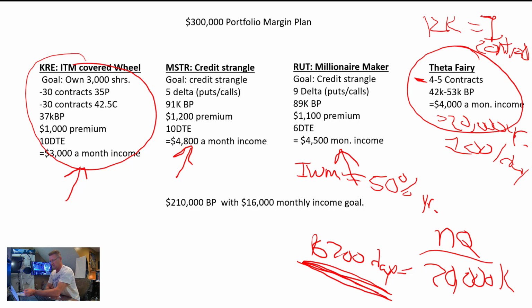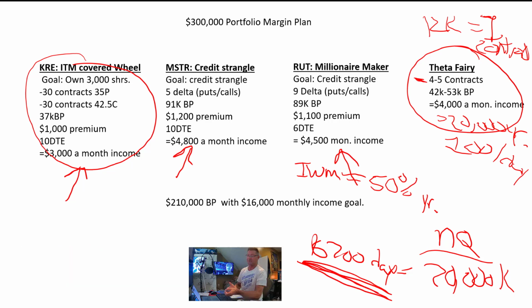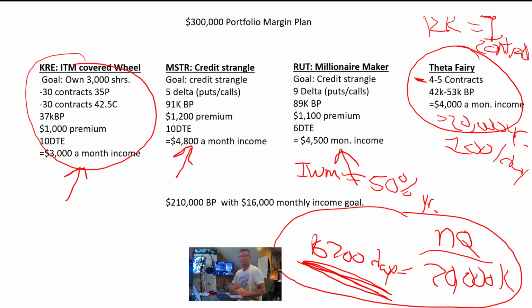You can see that, $20,000 for a $200 day versus $12,000 for a $100 day. There's actually a little bit better leverage in the NQ. So it is $20,000, but I guess my point with this is that number one, you don't need $300,000.